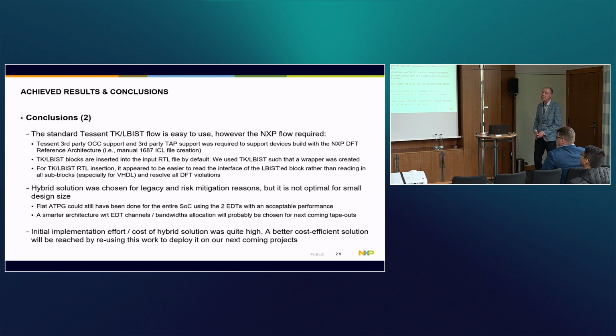And we decided not to read in the entire RTL, but to simplify that because we had some complicated VHDL. To simplify it, we could also read in just the interface of the IP, and then you skip the DRC checking. But that's something you do then in the scan insertion tool.